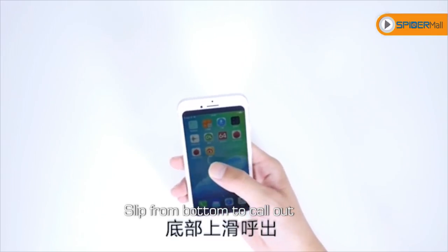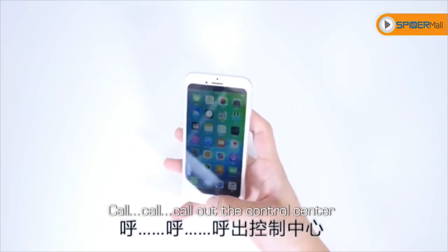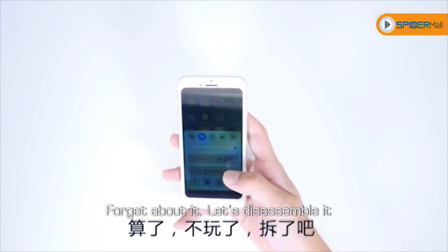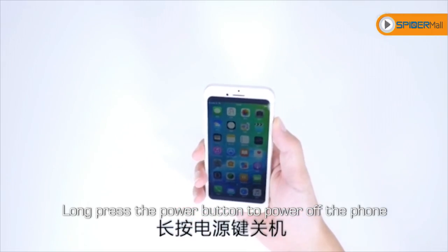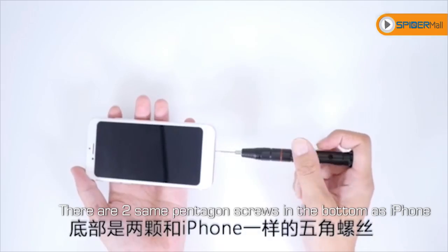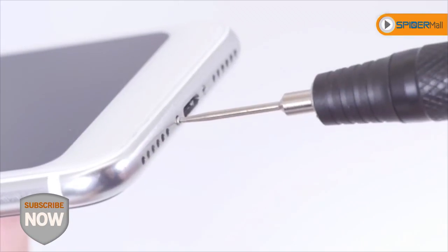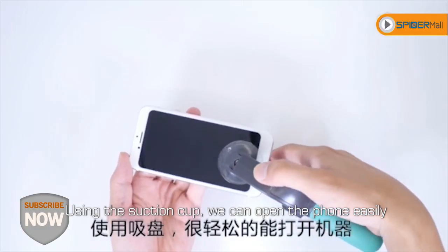Slip from the bottom to call out the control center. Forget about it. Let's disassemble it. Long press the power button to power off the phone. The same slide to shut down as iPhone. There are two of the same Pentagon screws at the bottom as iPhone. Using the suction cup, we can open the phone easily.